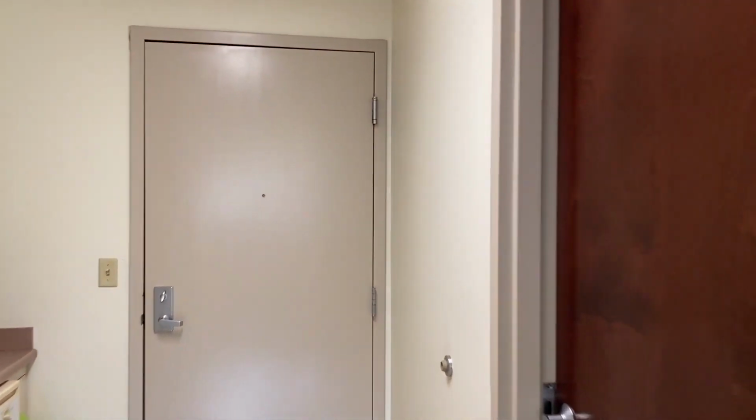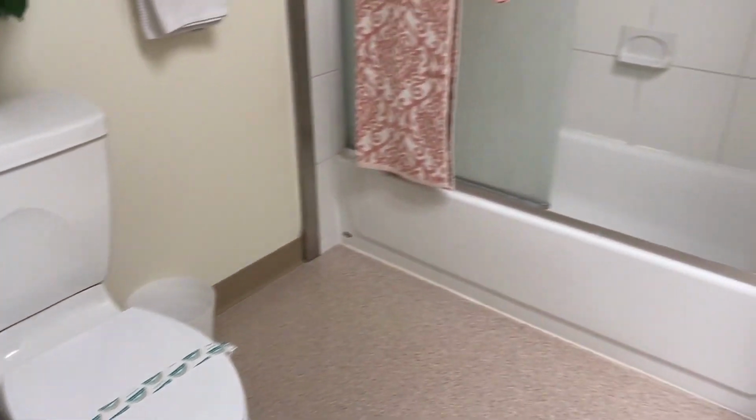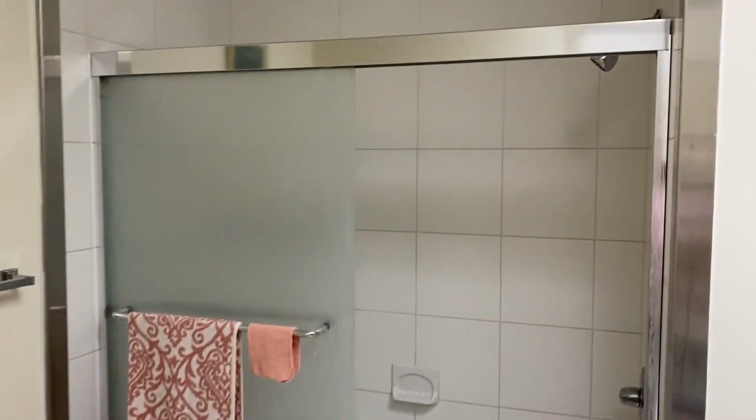Finishing in the bathroom is nice and large and has a recently upgraded shower and tub, along with a vanity and medicine cabinet.